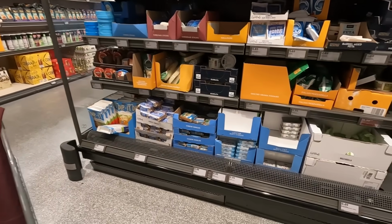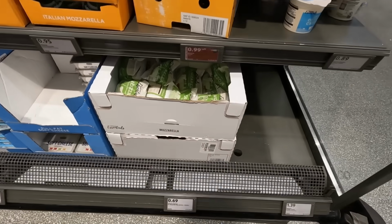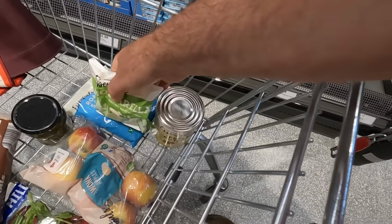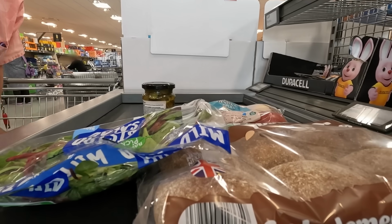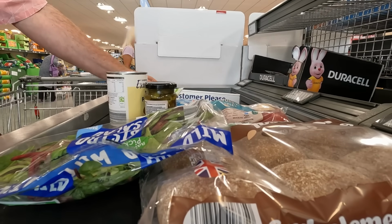And then finally in dairy, I could get cheese spread or triangles for 99p, but how about this mozzarella? So that's my 8 items. Let's head for home.